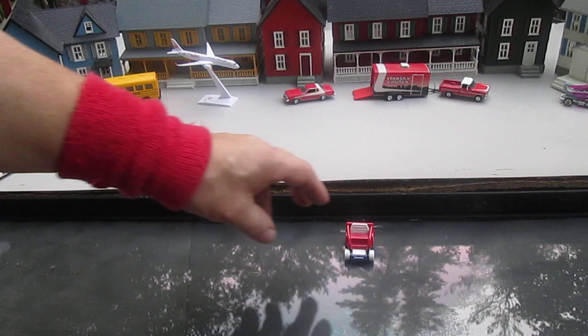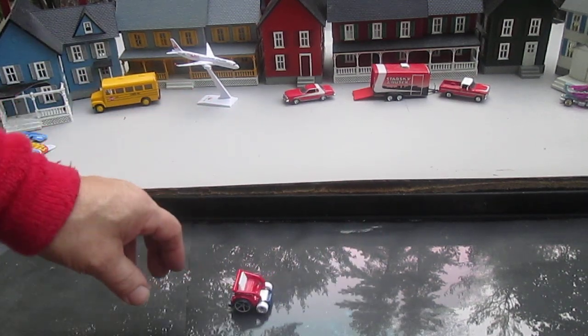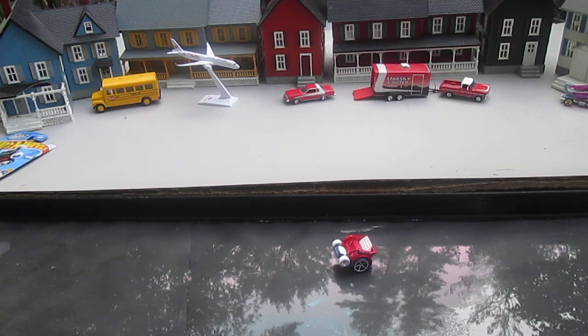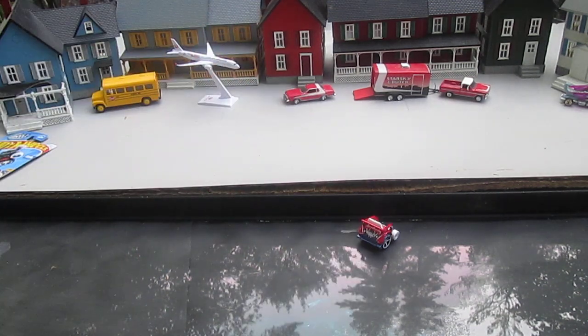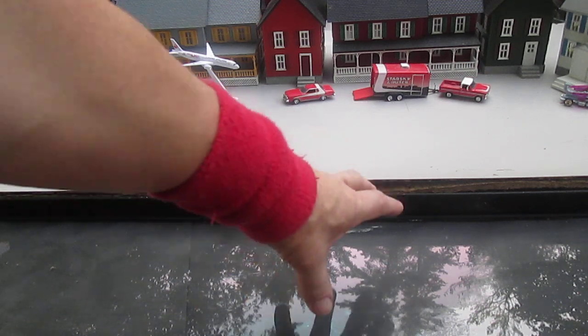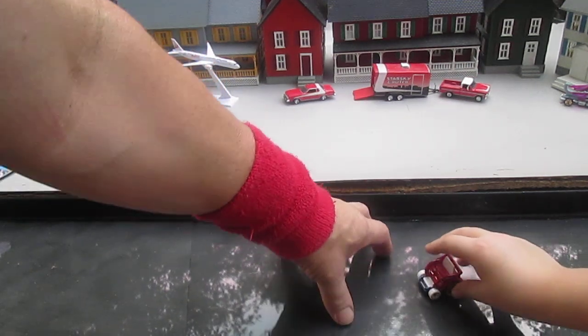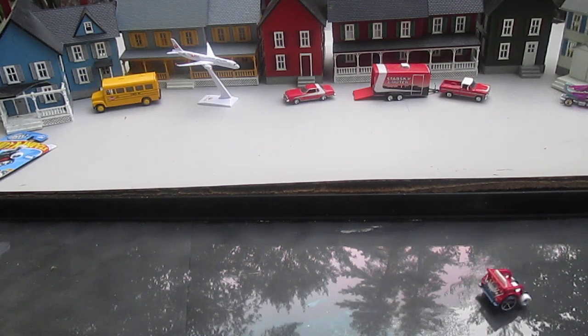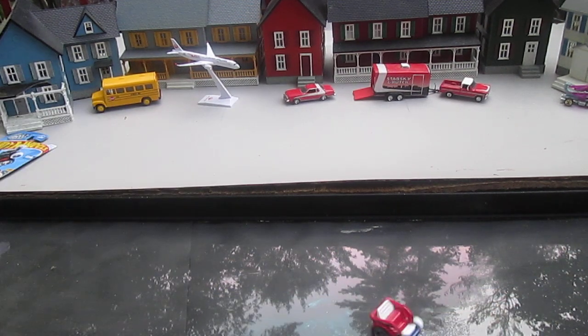Well, it rolls nice. That's what I like about this. That went into a wheelie. Look in the camera so you know that it's staying in there. See where it is? Right here, you gotta do it. Right there. Oh, I don't think that showed.